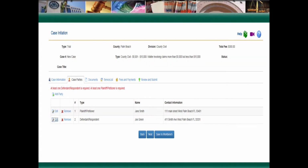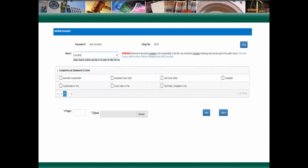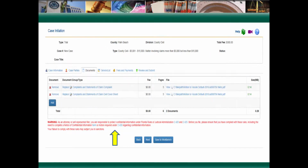So once you put the parties in, defendant and plaintiff, then it's pretty much the same thing. Documents. You're going to add your documents just like we did before. You need to pick. Am I picking a complaint? I need to file the complaint. It takes you and it lets you pick. Also, most of the cases, civil cover sheet. So you're going to add a couple things when you're first pleading. So you got your complaint, civil cover sheet.